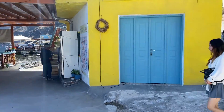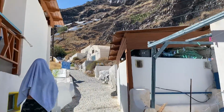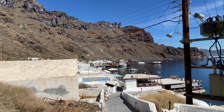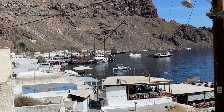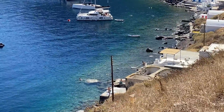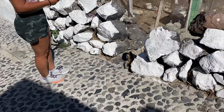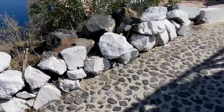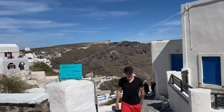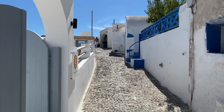So many restaurants to choose from. Luckily, we found the easy, quick snack bar for cheap. And now we're gonna go all the way up this. Guys, just look at how clear that water is from up here. We made it to the top. Oh, there's another cat, dang. There's a lot of cats. They're literally everywhere.